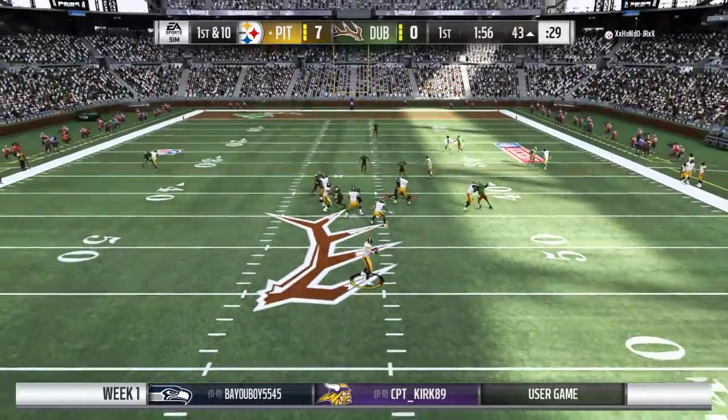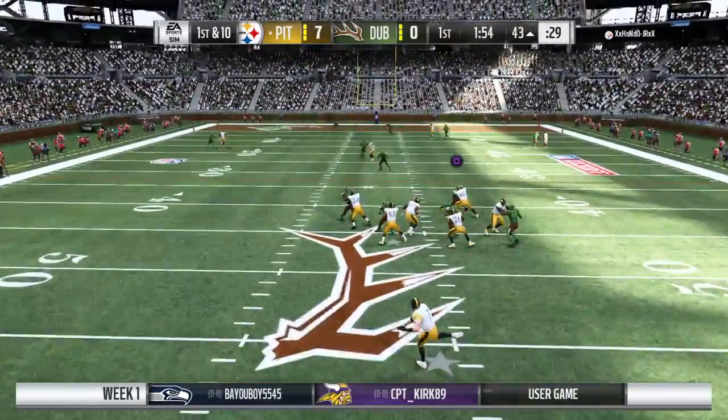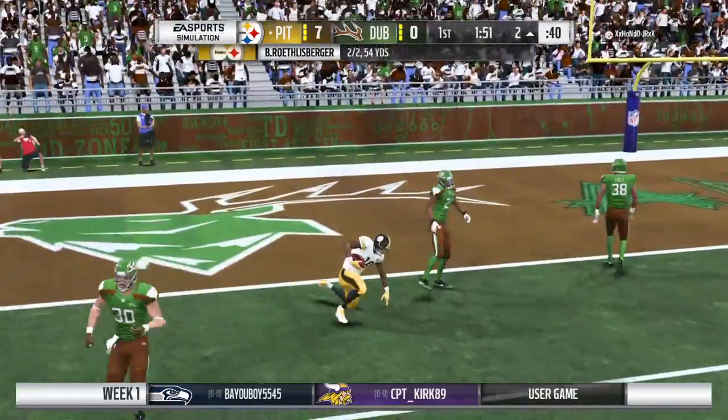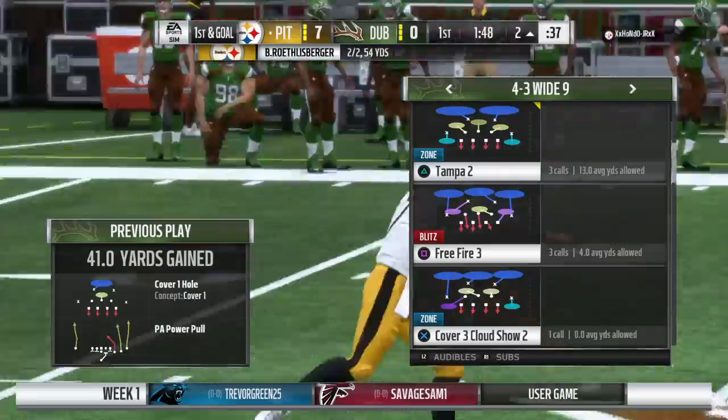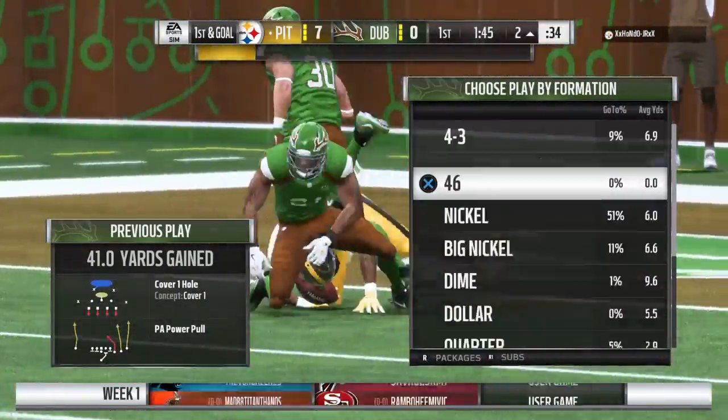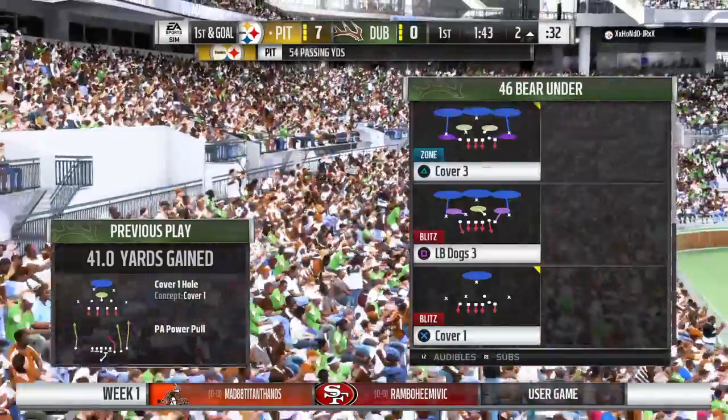Now a play fake here on first down. He sets to fire deep. And that is caught one-handed. Oh, my, he pulled it in. A big play. Smith-Schuster on the throw from Big Ben. 41 yards.